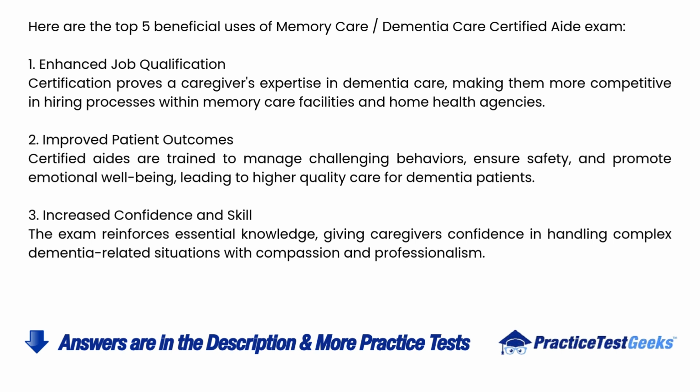1. Enhanced job qualification. Certification proves a caregiver's expertise in dementia care, making them more competitive in hiring processes within memory care facilities and home health agencies. 2. Improved patient outcomes.